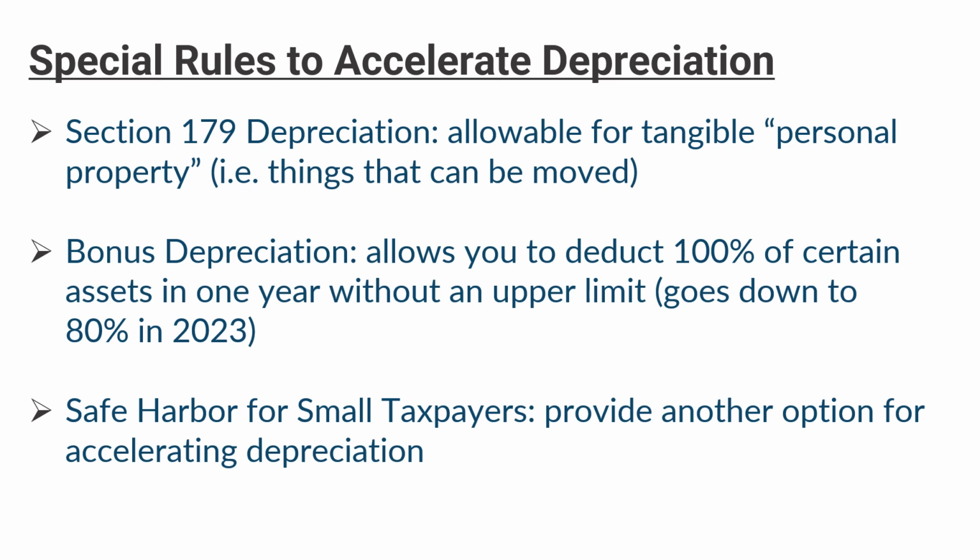If you are a family child care provider who wants to use this for an improvement to your home, you will need a time-space calculation that shows 50% or greater business use. For a vehicle, such as a van for transporting children, you need to show a 50% or greater use based on the total miles driven for a year. The second special rule is known as bonus depreciation, which allows you to deduct 100% of certain assets in 1 year without an upper limit on the total amount you can deduct.